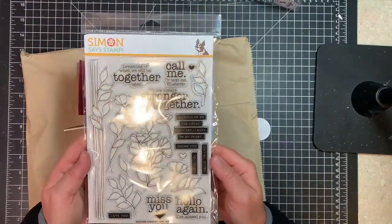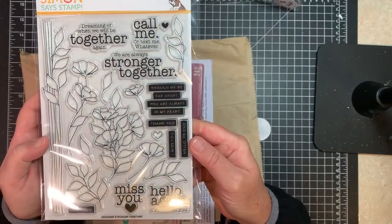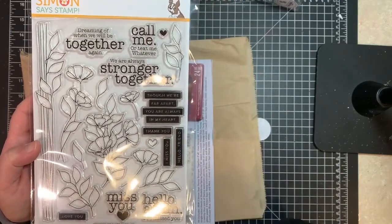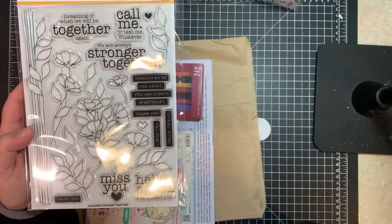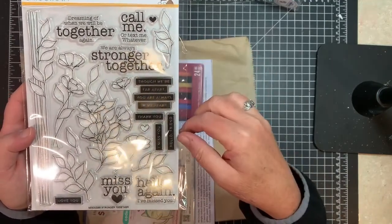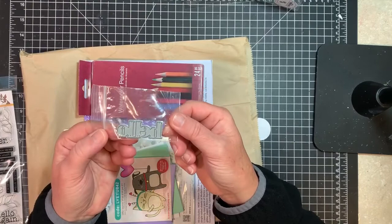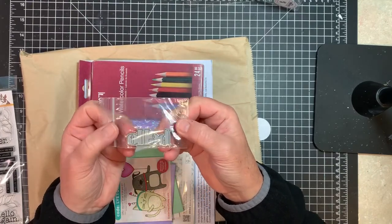Here's the main stamp set that came with the kit. I could totally see me doing some things with this. Call me or text me, whatever. I like that a lot. Miss you. This is nice too. Okay, and then let's see, there's a little hello die. I have several hello dies, so this is a little bit on the smaller side, which could be cute.